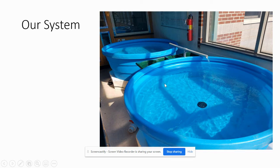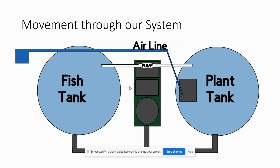So this is a first version of our system. It looks a little different now, as you'll see when we get into the classroom. We have 2 tanks, a fish tank and a plant tank, and then we have our pumps and bacteria in a section in between them to filter our fish water for the plants.